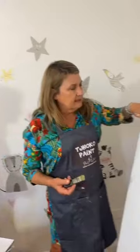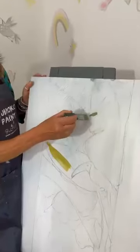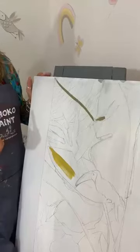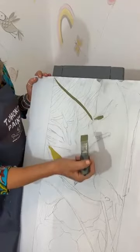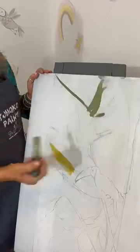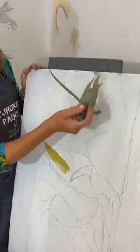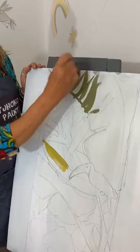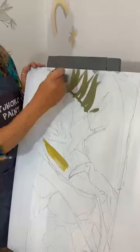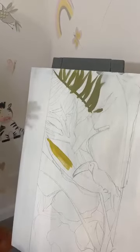So now I'm going to do this leaf here. I'm not going to do each leaf. I'm going to just drag the brush like that, that's the stem. And then I'm going to start filling in. I'll bring my glasses down like a monkey. Which is why I love these brushes so much, you just drag it like that. And don't be too critical. Sometimes we try to be too perfect. It doesn't need to be.